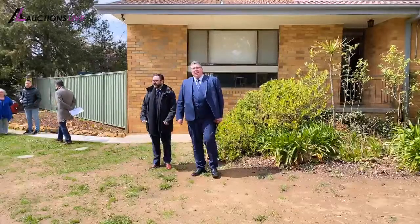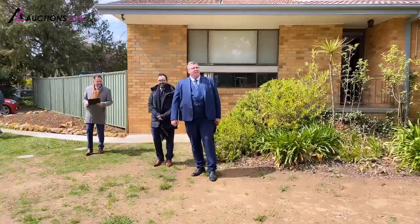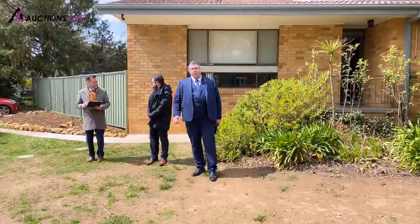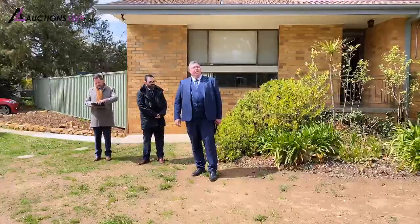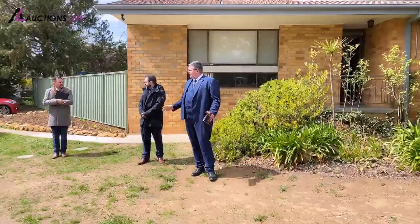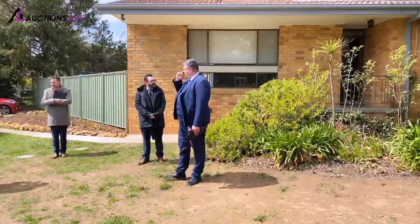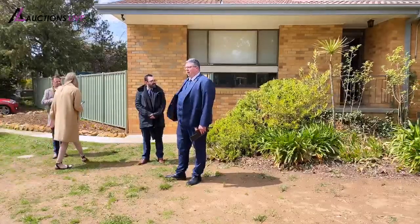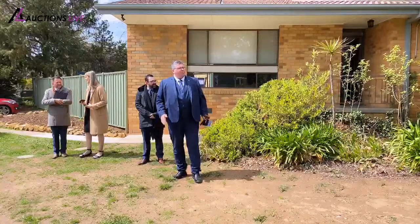People here for another great auction with LJ Hooker in beautiful Higgins, and what an awesome property we've got for you. Andrew to my right is going to tell you a little bit more about that in just a moment. Before we get into that, first things first, I'm Nick Harding from LJ Hooker Dixon. It's my pleasure to be your auctioneer, guiding you through proceedings this morning, and hopefully for one of you towards home ownership.